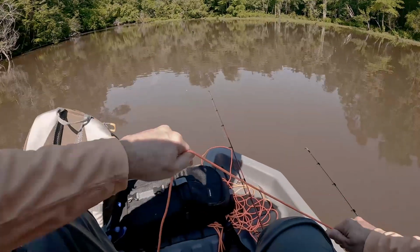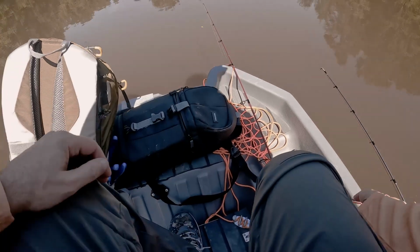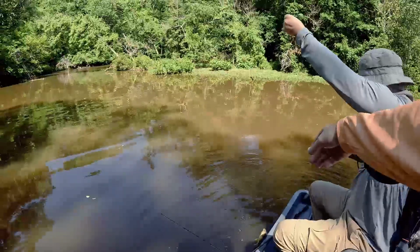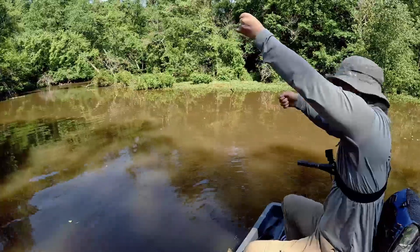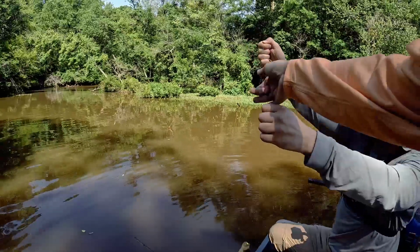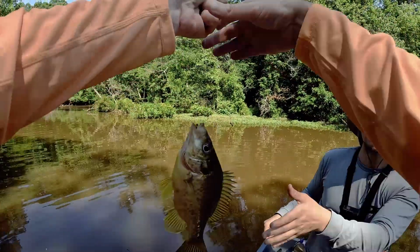What's the depth? 7.5. All right. And now we catch one. Dude, so we just hand caught this with just the line. The line snapped. That's your bite. Chris grabbed it. That's a thick boy. That's probably the biggest catch of the day.